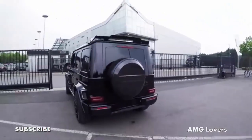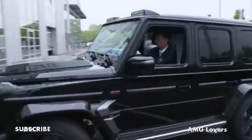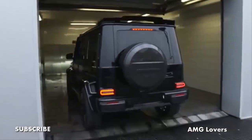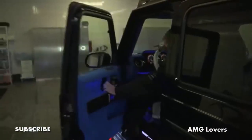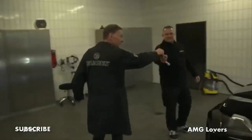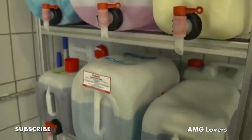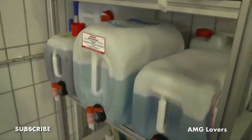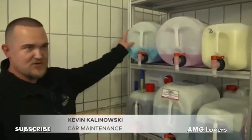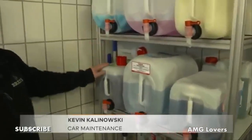This car has been inspected and approved and is now ready for delivery. But before loading, it will be washed by hand. The cleaning technician has an array of car care products on hand to make the luxury model gleam after its test drive. Here we have a calcium remover, windscreen cleaner, liquid polish, rim cleaner, insect remover, and car shampoo.